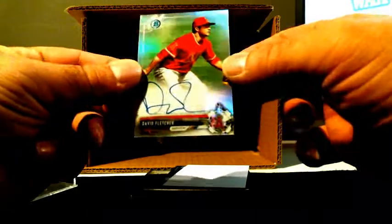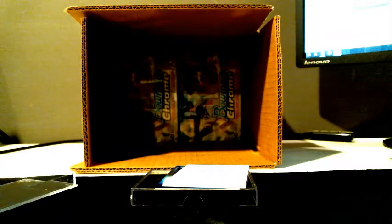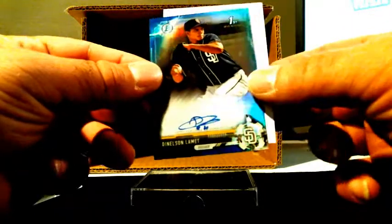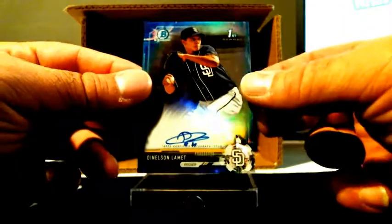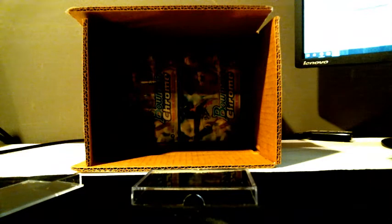Not going to be the next card, though. It's for the Angels, David Fletcher, 74 out of 499. Not going to be this one. Damn it. A blue Dinelson Lamet for the Padres. That is 3 out of 150. And we got 4 to go.